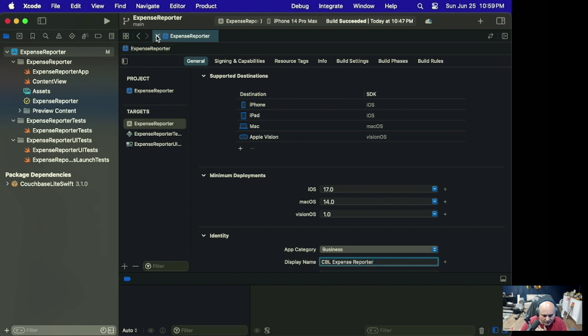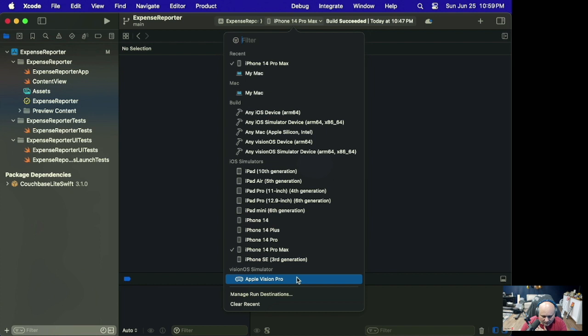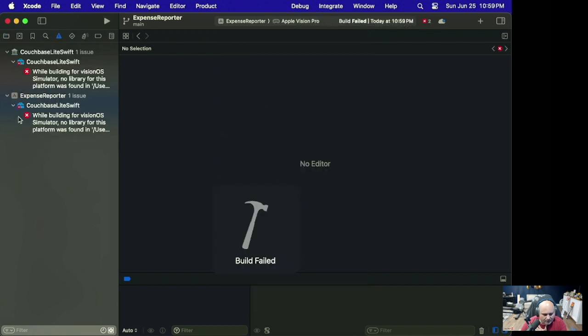So let's go ahead and click out of here and see if I can select the Vision Pro now and see whether or not the Vision Pro simulator works. So let's go ahead and play on this and see what happens. Build failed. That's what I thought. That's what's going to happen. So the problem is couchbase-lite wasn't compiled for bindings for Vision OS. And so because of that, we're not going to work with Vision OS. That is a bummer. And that's what's going to happen when you have hardware packages.